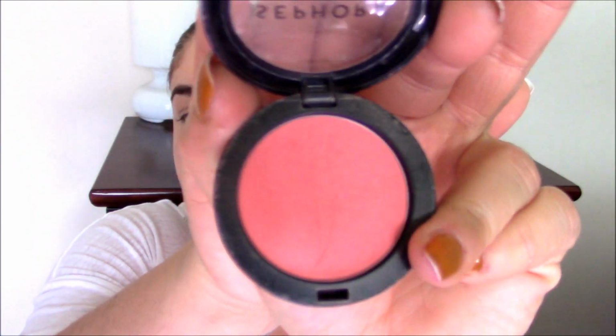So the next thing after I have all of my face done, concealer, powder, everything, I like to go in with my blush. I'm going to be using the Sephora blush, the one that I usually use, just because it's a really pretty pinky. If you can see, it's a very nice soft pink color, and this is in the shade Healthy Rose. I like this because you can basically use this blush with every look. It just depends on how you apply it. Okay, so we're just going to lightly apply that on my cheeks.